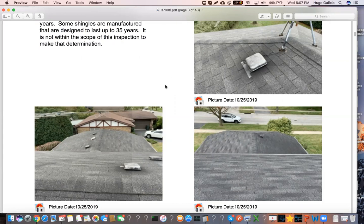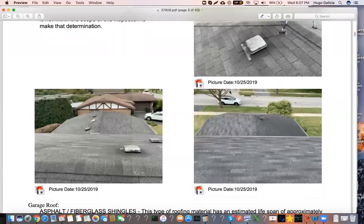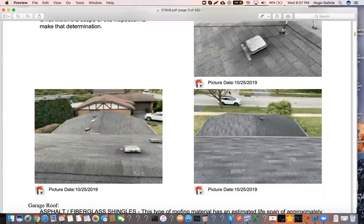All right, so we're up on the roof. We double checked the roof. When I walked up to the roof, it looked like it was nearing the end of its life.